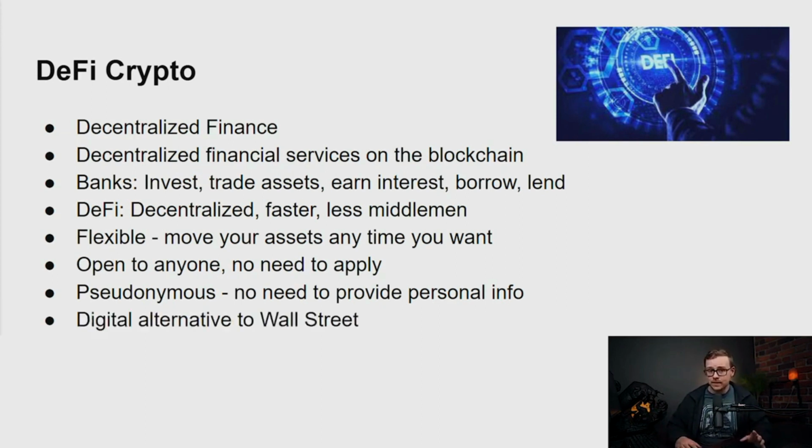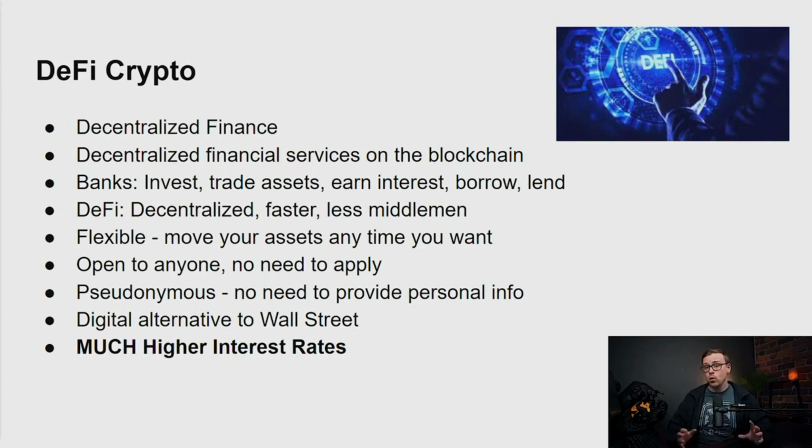And the best thing about DeFi, this is the one that everyone really cares about, is you get much higher interest rates. Most bank accounts will give you about 0.1% interest for keeping your money in the account. Some of the best ones might give you like 1 to 2% interest. With DeFi, 10% is the standard, and there are examples where you can get even up to 15, 20% interest for holding certain types of cryptocurrency. So because you're taking out all of these middlemen, and because it's in deflationary technology, not inflationary like money, you get a significant return on your interest.